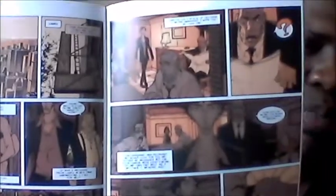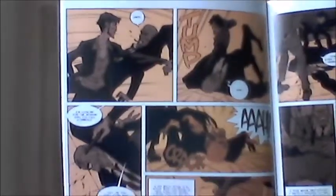Then he hooks up with his buddy, and who knows, his buddy's got something going on, and yeah, that's basically it so far. It's just kind of a weird, crazy, over-the-top crime drama, and it's a lot of fun. I enjoyed it.